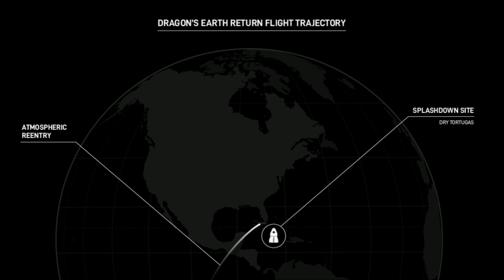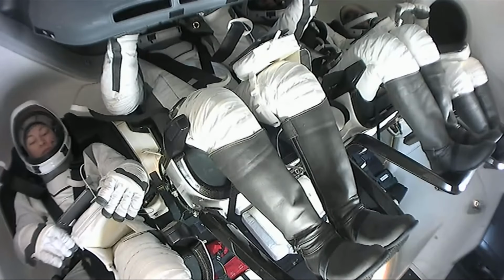Dry Tortugas is a new landing location for Dragon that our teams activated in a couple weeks just prior to the Polaris Dawn mission's launch earlier. This is the first time that we will be returning Dragon to the Dry Tortugas splashdown site, which is pretty exciting.